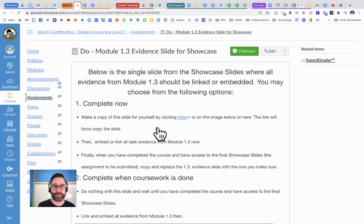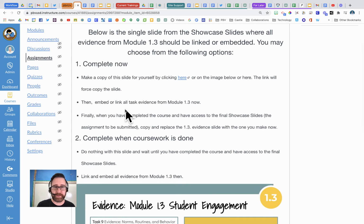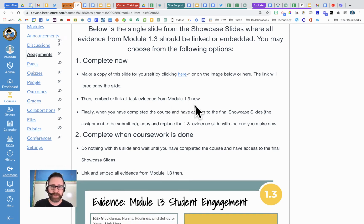Notice the directions. Below is the single slide from the showcase slides where all evidence from module 1.3 should be linked or embedded. You may choose from the following options. Complete now. Make a copy of this slide for yourself by clicking here or on the image below. The link will force a copy of the slide. Then embed or link all task evidence from module 1.3 now.